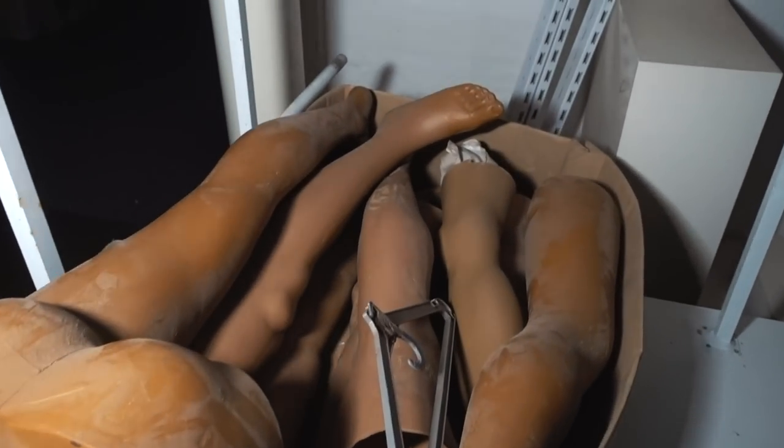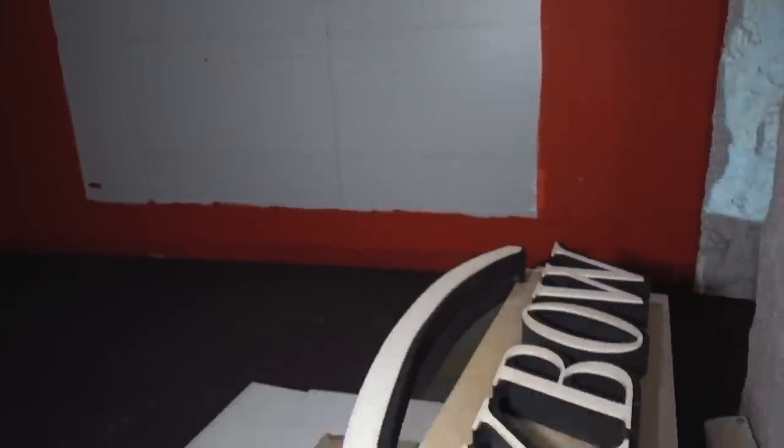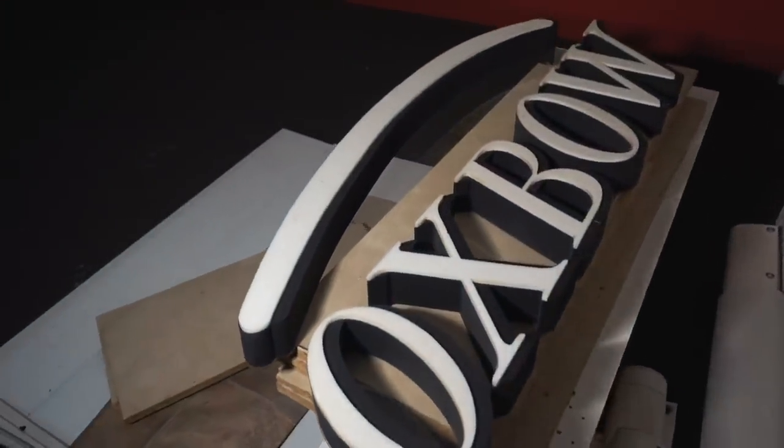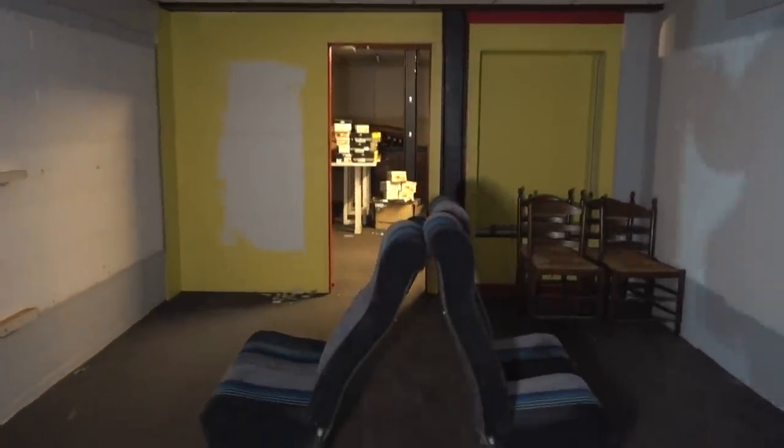Take a look at the parts of the mannequins, the legs and everything resting in this box. And it's time, as promised, to go to the other part. Take a look at the colored walls. Apparently this was a brand they sold there, Oxbow. I saw it multiple times before. The elevator was working, so that means that the rest of the electricity is also still transmitting and working in this place. I mean, the power is still running.